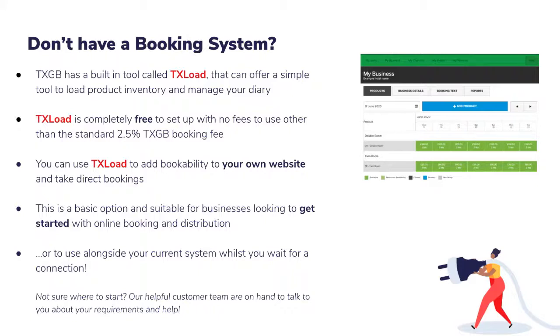TXLoad is a tool that's built into Txgb. There are no extra costs to use TXLoad. It's a free service. It's a basic tool, but it will offer you what you need to be featured in campaigns and so on. And you could use that tool to be bookable on Yorkshire.com or on your own website and so on. I know some questions that were pre-submitted were, what do we do in the absence of our systems being connected, and TXLoad would be the answer to that.